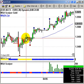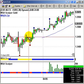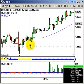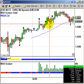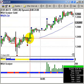Here we had a long signal. The trend was neutral, so it was okay to take the long. And this one did trigger here. We got our first stop right here, the red dot, that wasn't hit, and it made a nice move up for about 100 pips. And the rules are the same in the 30-minute as they are for the 1-minute.